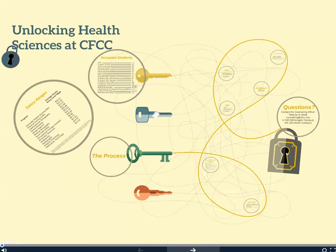This presentation will cover the process required to submit your intent to apply for any of the health science programs here at Cape Fear Community College. This presentation will not award points for any program, and it will also not count for the mandatory information session required to submit the intent to apply for the Veterinary Medical Technology program.